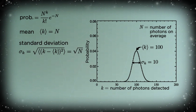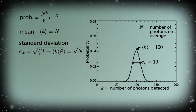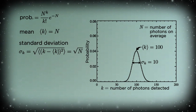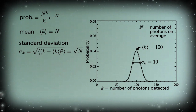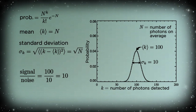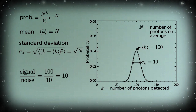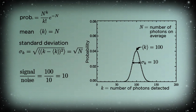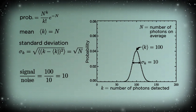And that implies our flux measurement could deviate from the average by about 10 units out of 100, or 10%. Another way to put it, the signal-to-noise ratio of the measurement is 10. Signal is the average flux of the star, and the noise refers to the random deviations from the average.